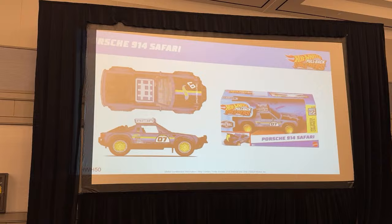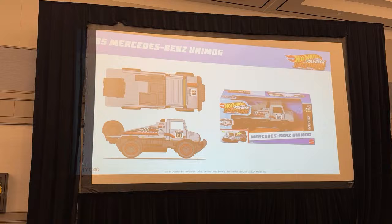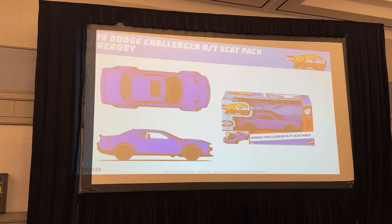All right, so I think some of you might have seen the other one already, but we have a recall on the Porsche 914 Safari. Great casting. Nice. Mercedes-Benz Unimog. Anyone? Oh, and Dodge Challenger RT Scat Pack white body. One of our designers, Ralph Benitez, this is his car. From spec, and even inside, we have his guitar in the passenger seat.